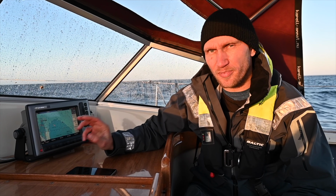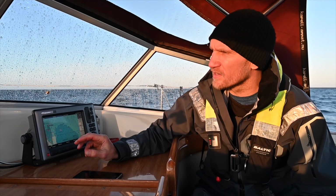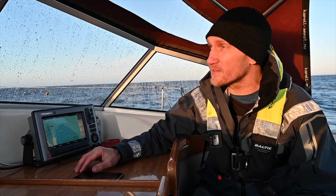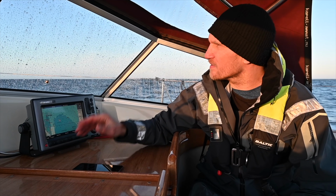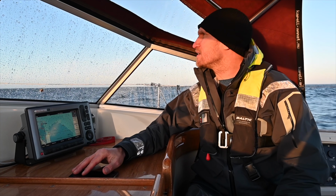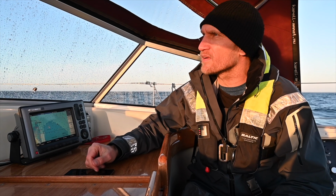It's starting to get pretty shallow now. It's down to 7, but in a few moments here I think it will go down to 4 to 5 meters. It's still okay with these waves, but I think because it's getting shallower, the waves tend to ease out a bit. They're not as big as they were a few moments ago.